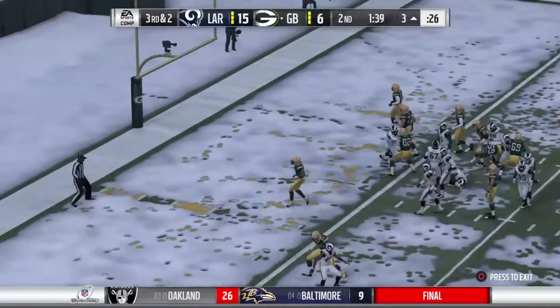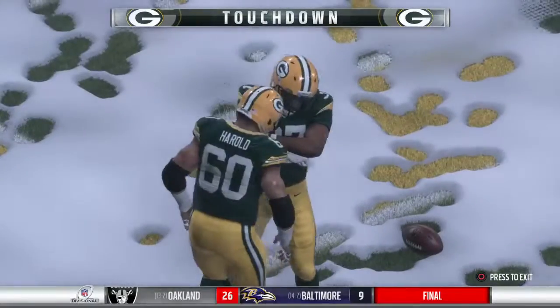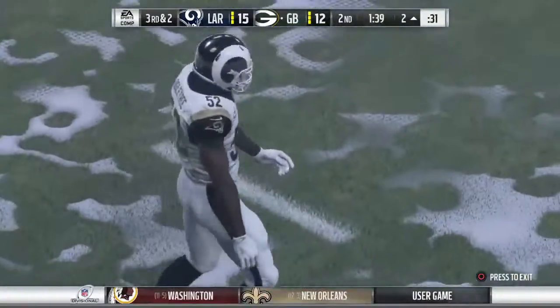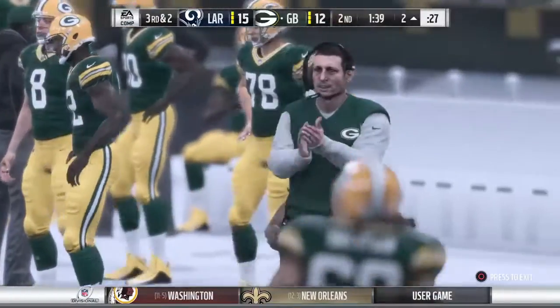And he'll give it here to his running back, and he'll take this into the end zone for a Green Bay touchdown. A great play there, a 3-yard touchdown run. And the Packers are back within a score.